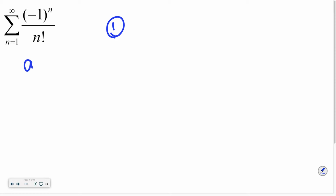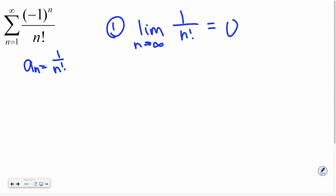Okay. A sub n would be just 1 over n factorial, right? That alternating piece goes away. That's all we have left over. The limit as n approaches infinity of 1 over n factorial. Well, our denominator is giant, and towards infinity, it's just going to get more giant. So are we all okay with this limit being 0? Check.